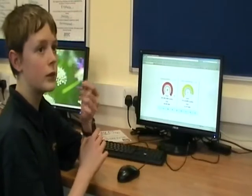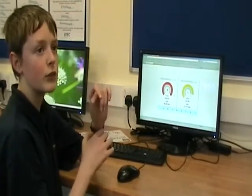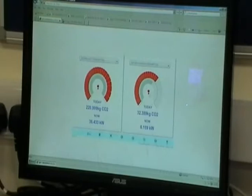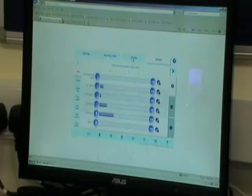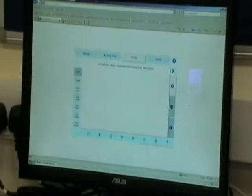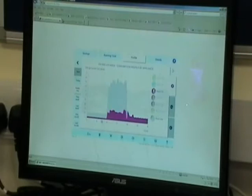Here's a bit of software where we can check how much electricity we're using in each room and how much we're paying for. If we click on this dial here, we can see more fully how much electricity we're using. And if we go to this, we can see a graph. And if I go to ICT room and click on here, we can see how much energy or electricity we used yesterday.